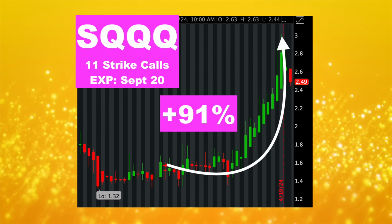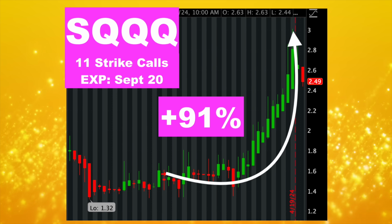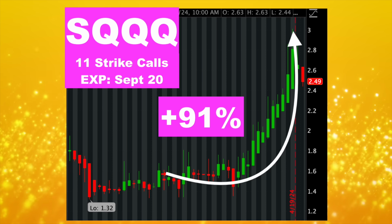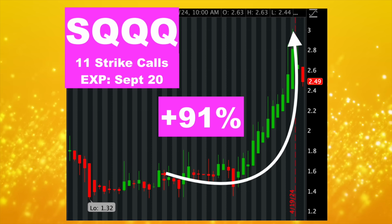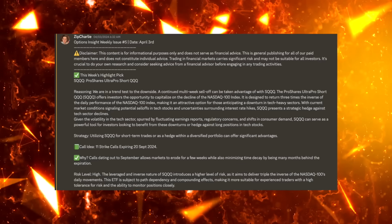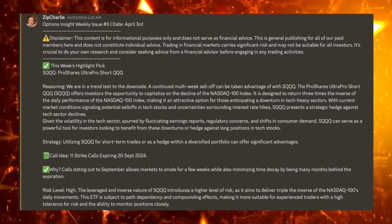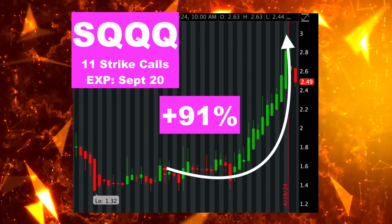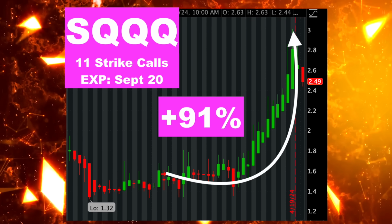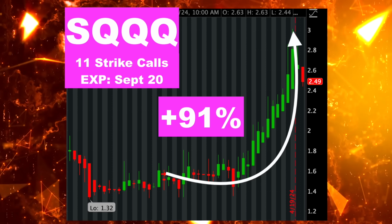On April 3rd, right before most of the downtrend, I alerted SQQQ 11 strike calls, aka shorting the NASDAQ, which was key for hedging and benefiting off the short-term pullback. And those already ran about 91%. Now, if you read over the thesis that I wrote when I alerted those, I expected the downtrend to be very, very short-lived, maybe a week or two, and these calls were really just a smart way to hedge against the downtrend that we did end up seeing a lot more aggressively this month. But with little signs of recovering, we have to assume that these SQQQ calls continue to be a solid hedge.